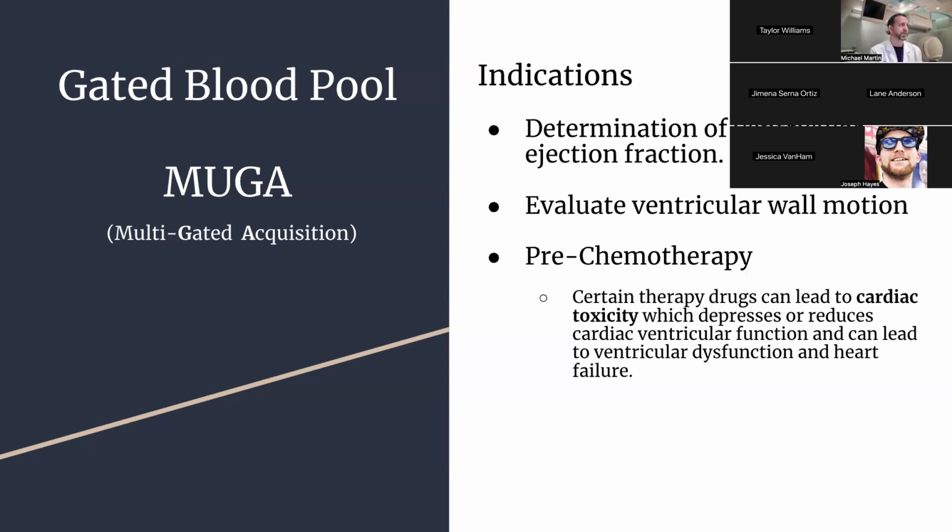I will say up front, we don't see as many of these as we used to see. Echo has taken over a lot of when we look at wall motion of the heart. So some patients will go to echo, but I still see some coming to get a MUGA. It kind of depends on doctors, what they're used to, what they've used before. Oftentimes, if a patient has already had a MUGA in the past and they're going through their chemotherapy, they won't switch modalities so that they can compare apples to apples. But you'll probably still see these enough to need to know it.